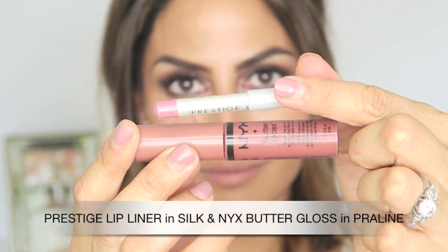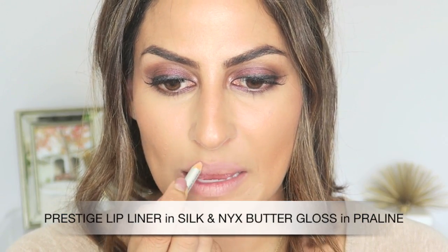Okay, next again is a duo. I'm using Prestige Lip Liner, and this is in the color Silk. It's honestly one of my go-to lip liners that I just fill my lips in with sometimes to give a nice pinky hue. So I'm gonna line my lips, fill it all in, and then over that I'm going with, yet again, another NYX Butter Gloss, and this is in the color Praline. It is the most beautiful, soft, neutral brown ever, and when I put it over the pink, it just gives me that perfect layer of sheer lip gloss that I want. So really like this as well. Now, they're just little nuances of differences in the colors, but I feel like I can really tell which one I'm using, and sometimes I'm in the mood for a little bit more pink and a little bit more brown, so that's why I really like this.